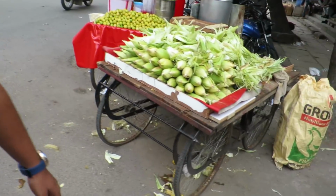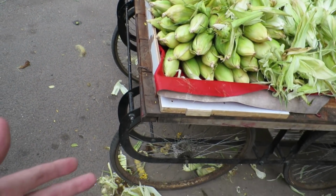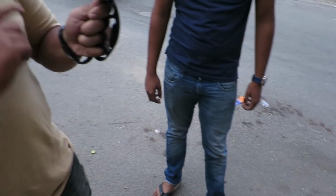So everyone stares at me because I'm a white guy. Plus we got our cameras out. Plus we're talking to ourselves. So you're crazy. They don't have corn on the cob, not like this, not in the middle of a road. Like maybe if you go to the country.